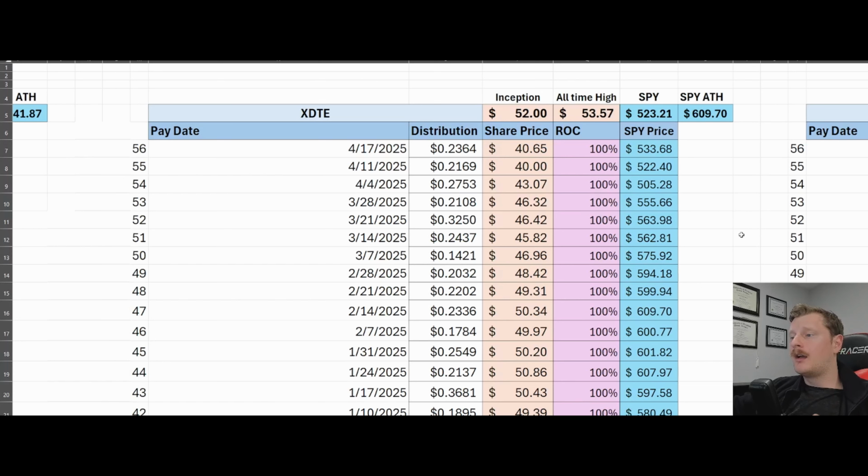I still like what they have to offer. And it's also too early to tell if these funds are going to be successful. This might actually outperform the SPY. We just don't know it. Let's dive into the numbers.